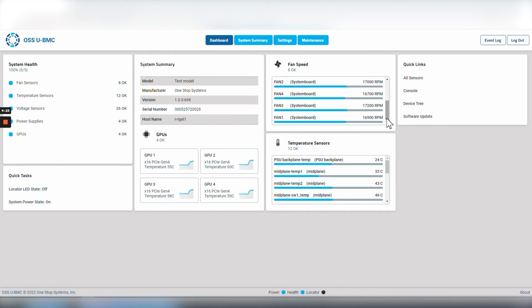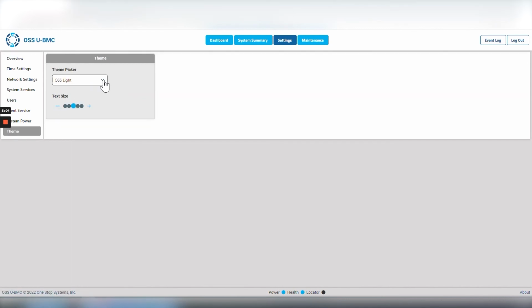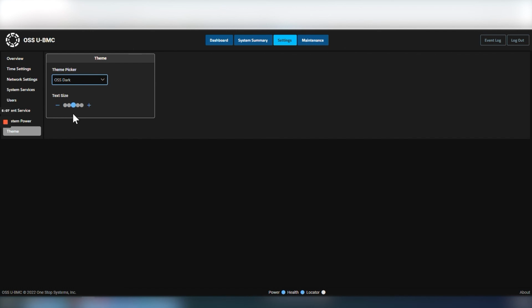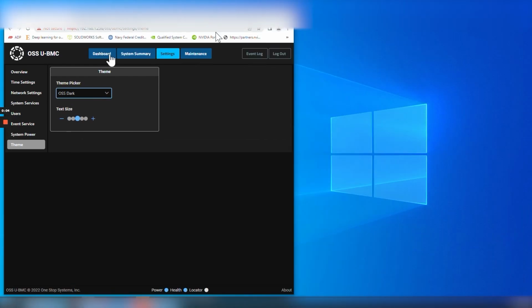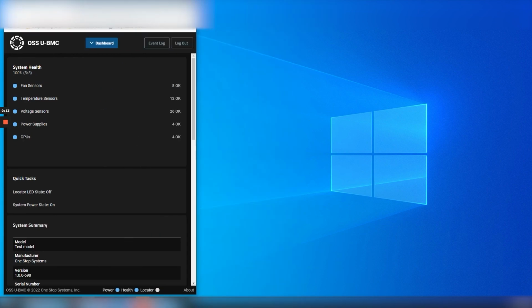Finally, the UBMC is highly configurable. The network configurations, alerts, SMTP events, and other functions are all accessed from the settings screen. Over the network, UBMC responds to Redfish API requests as well as legacy IPMI tool inquiries. In the themes setting, the appearance of UBMC display can be changed to use a dark background. The UBMC is also responsive and will adapt to different display devices.